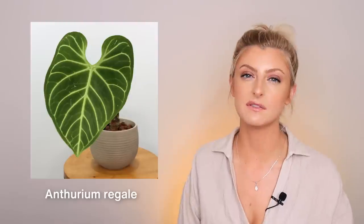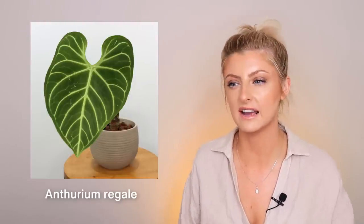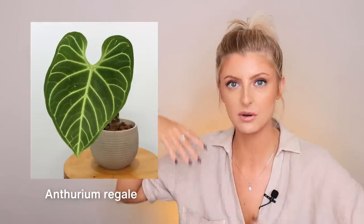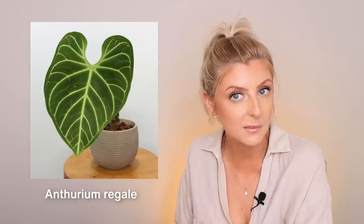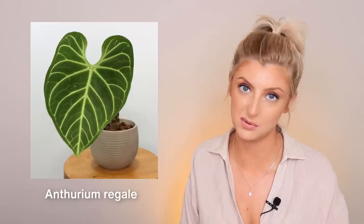Will you see them again from me? Yeah, sure. There'll be one or two. Will you maybe see them again in a couple of years' time when they sort of come back round and become more rare again because people stopped caring and stopped buying them and stopped keeping them? Yeah, maybe. But for now, they're not something I put my energy into.